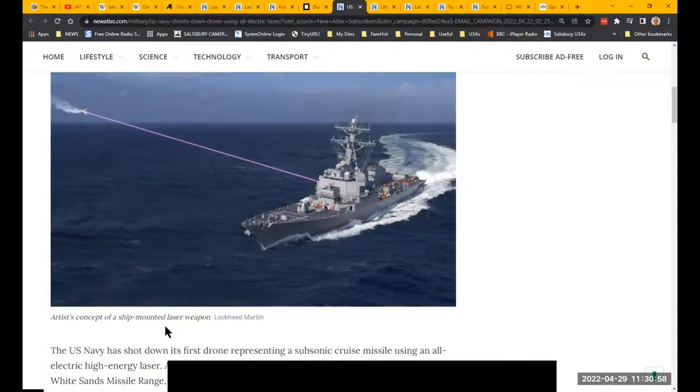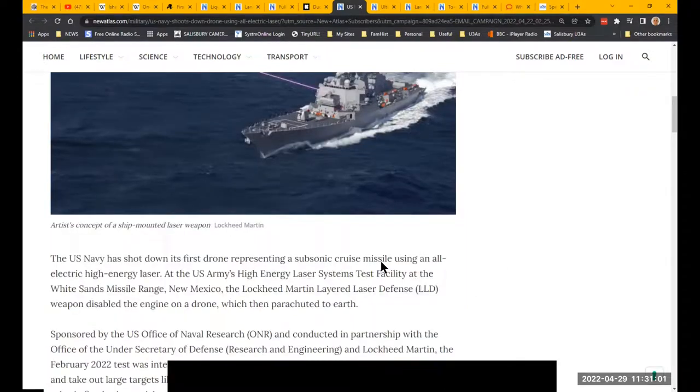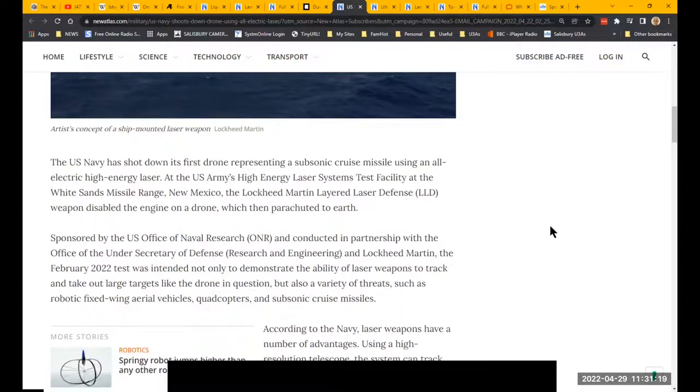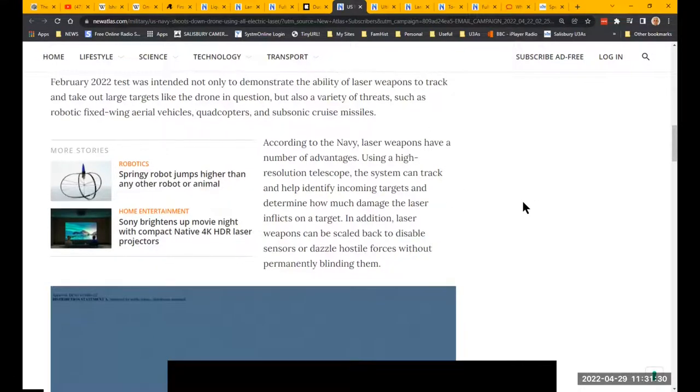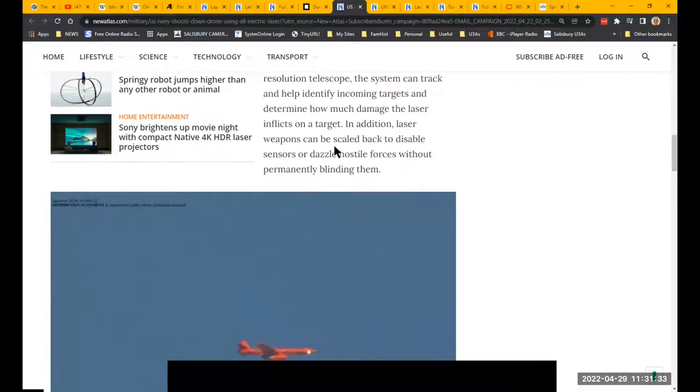Yes, it's shot down the first drone representing a subsonic cruise missile using an all-electric high-energy laser. Oh, God, if that went in the wrong direction, it would be a bit awful, wouldn't it? You need so much power for these things that it's not really very practical. No, I'm sure you're absolutely right. The generator is almost the size of that ship, I suspect. I wonder if it tells you here how much. It doesn't really say. In addition to laser, it can be scaled back to disable sensors.